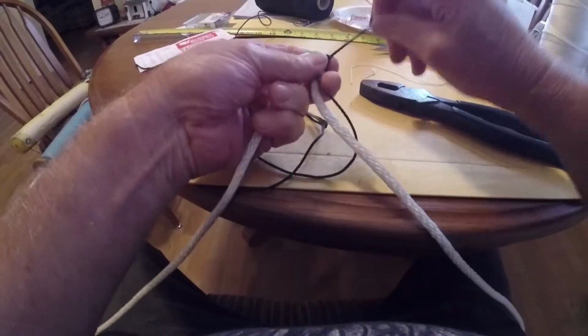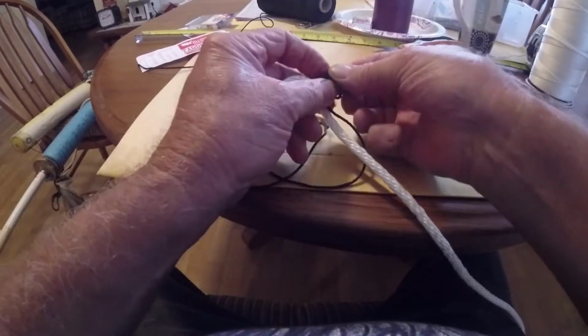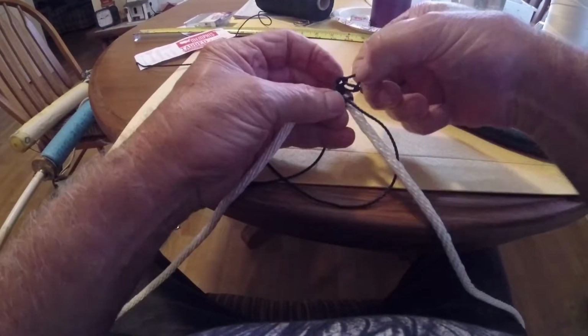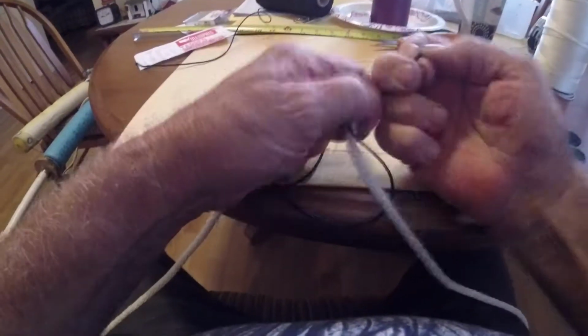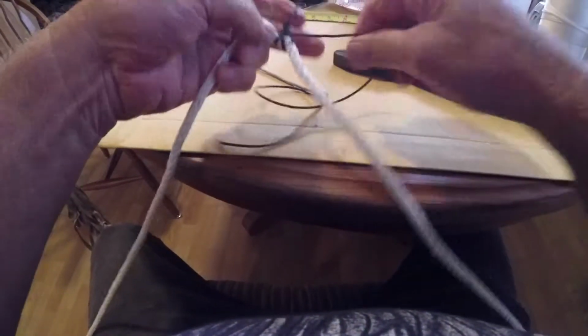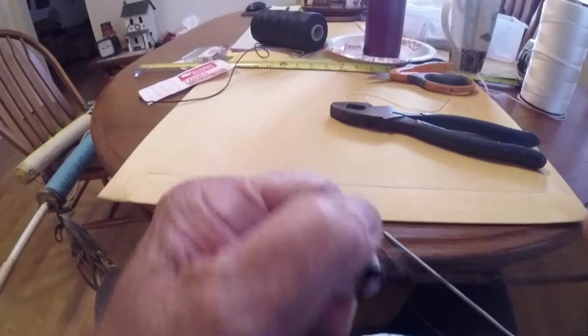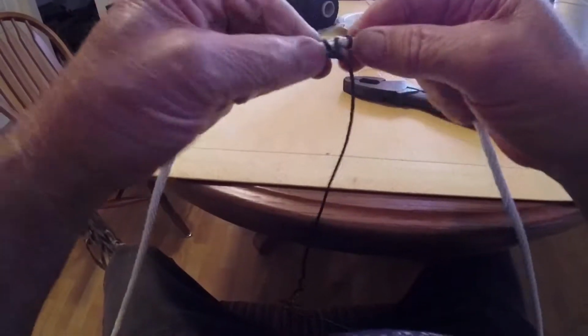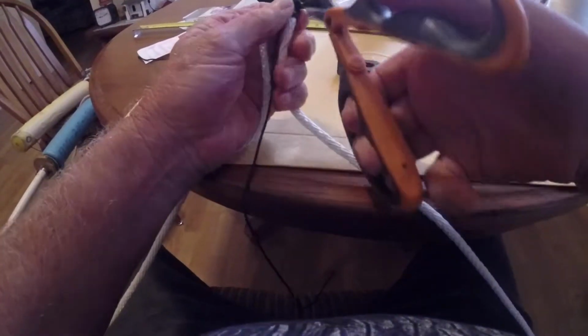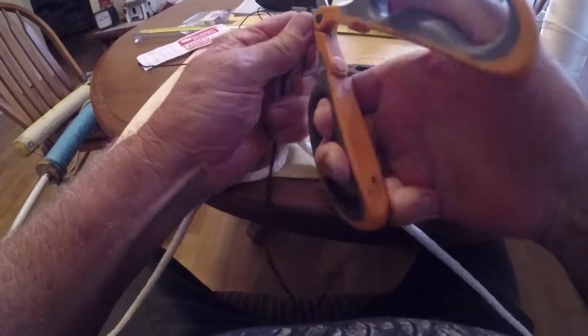Now you're going to take and put a stopper knot on that side, on the back side of this thing. Come down, cinch that up tight. Now you can grab this, and this will actually pull back down against that stopper knot. Now you got it really locked in there tight. Trim it off.